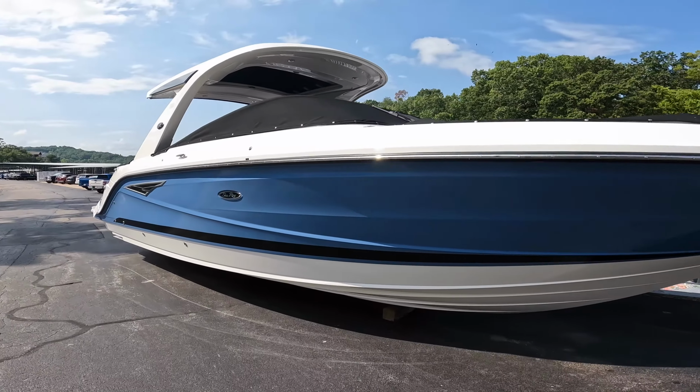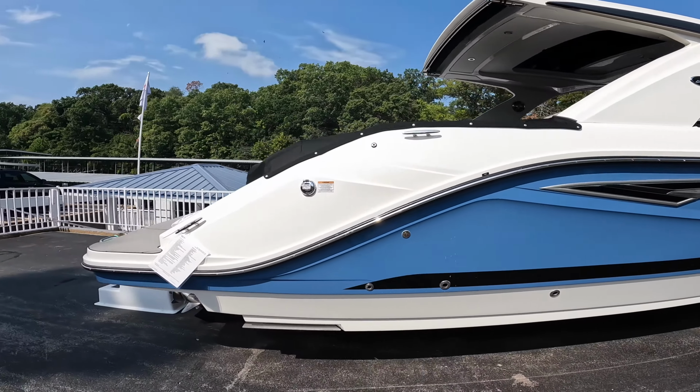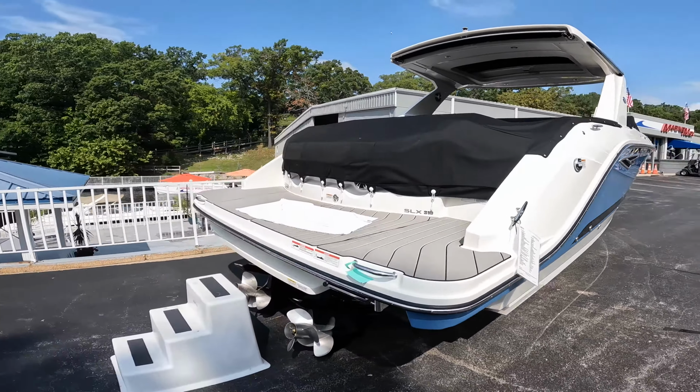The hull side color is quantum blue with a black gel coat stripe. And here on the transom, it does have the hydraulic swim step.